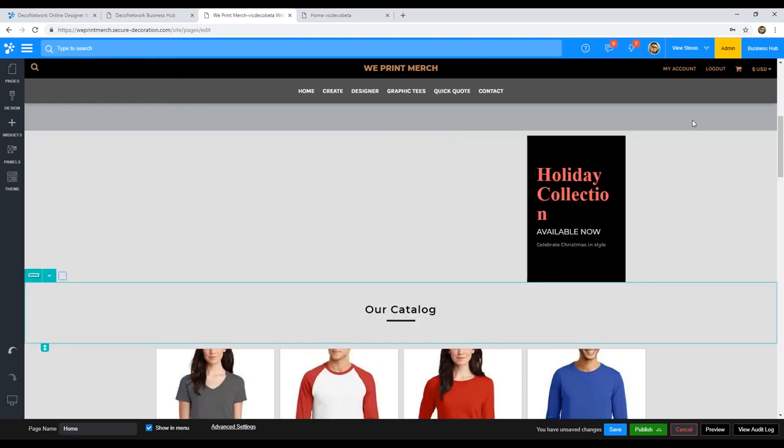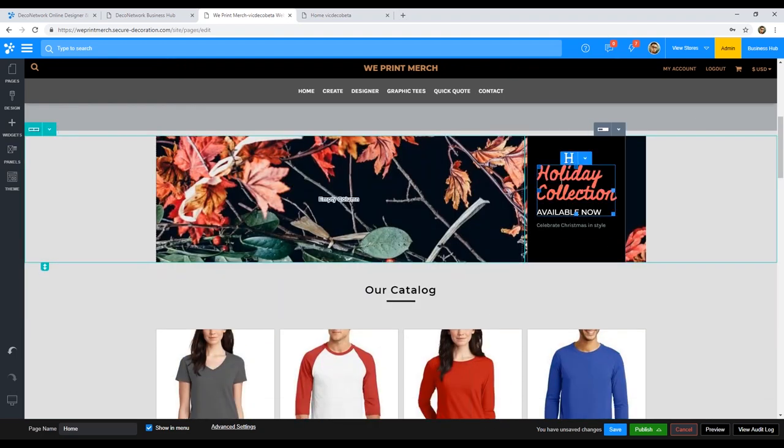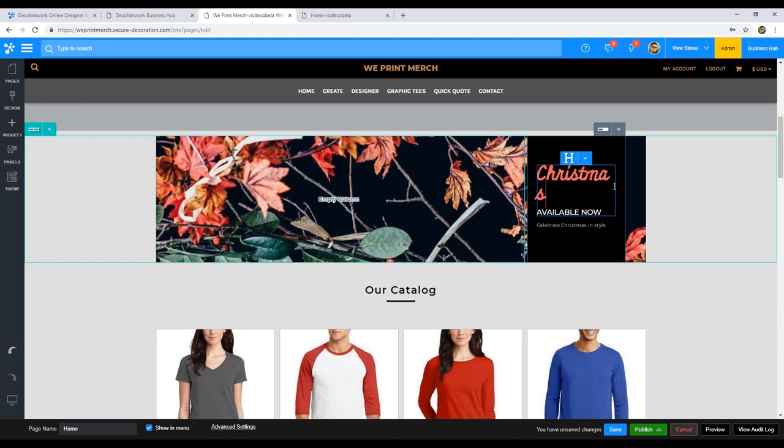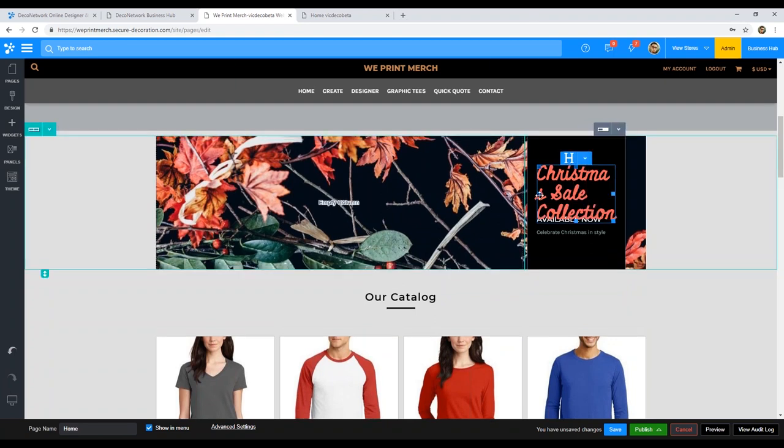And now you have a marketing banner there. And you can update the text. So you can literally just click on that text and type in your own text. So we have Christmas coming up. So let's just say Christmas sale. All right, so that text is too big for that area, so we can actually come in here and stretch that box a little bit.